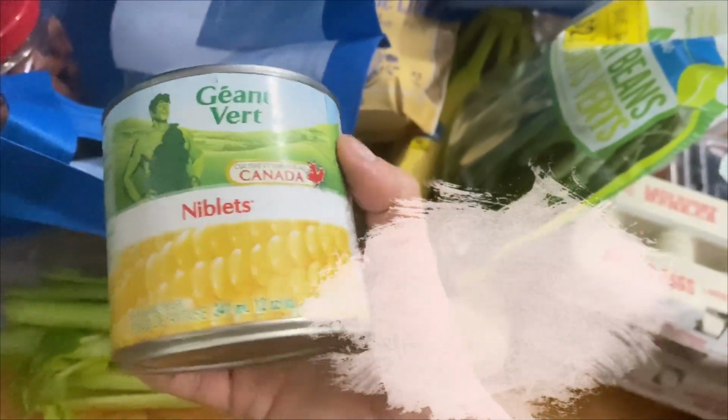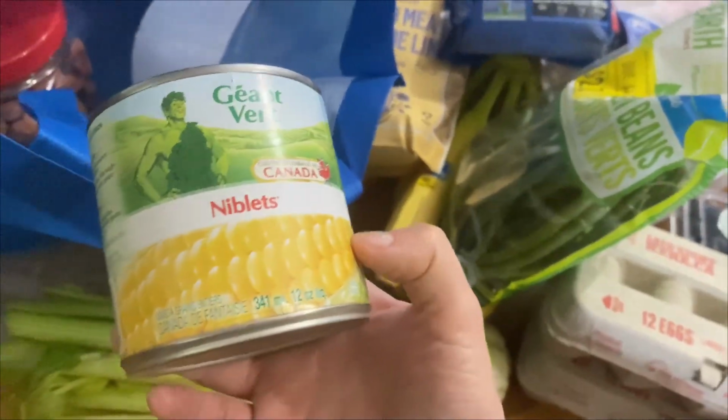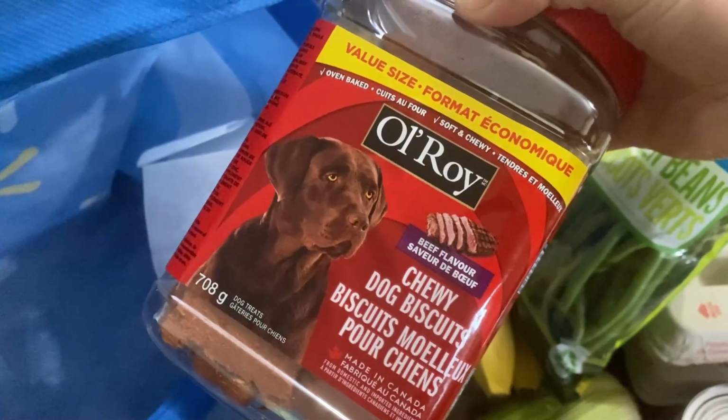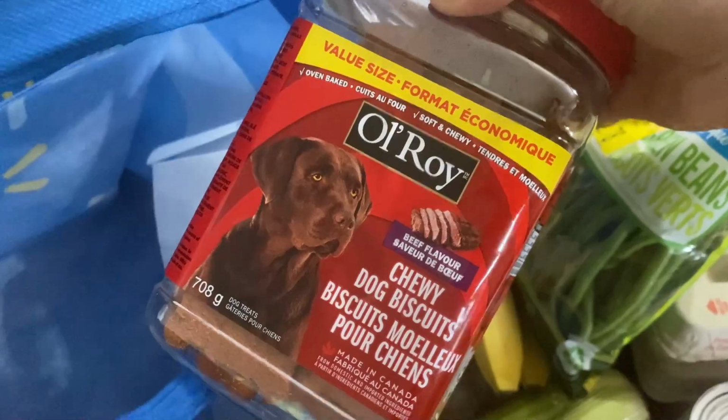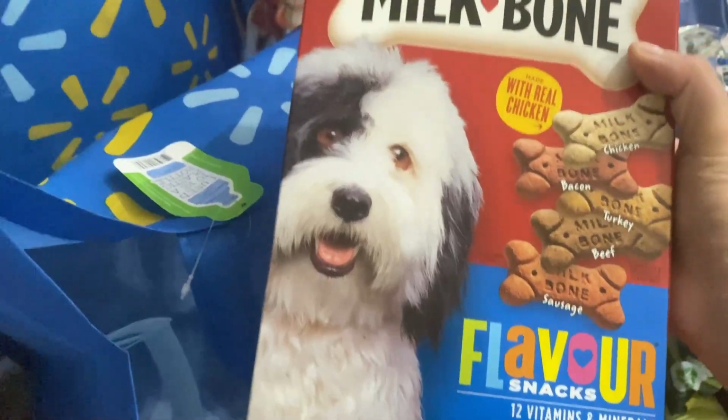Next, I ended up getting them some corn. If giving your dog corn, just a little bit, extreme moderation with this. We are getting down to the end of their haul here now, their grocery haul. I ended up getting them some Ol' Roy soft chew beef flavored biscuits, treats. And I ended up getting them some milk bones, some variety flavors.